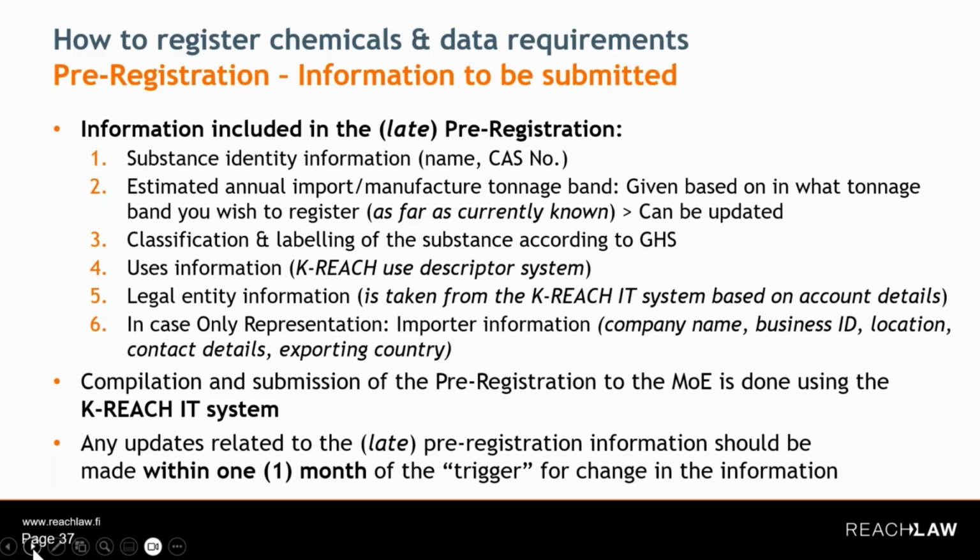It is also possible to change some of the information, except for the basic chemical information, and register. You can also co-register by changing some of the information except for the basic chemical information. You don't need to modify your pre-registration for the information you changed during the co-registration. Completion and submission of the pre-registration to the MOE is done using the K-REACH IT system. Any updates related to the pre-registration information should be made within 1 month of the trigger for change in the information. Next, please.